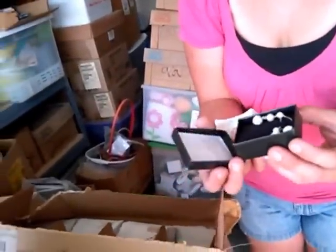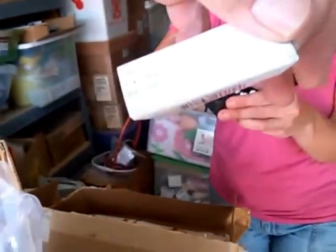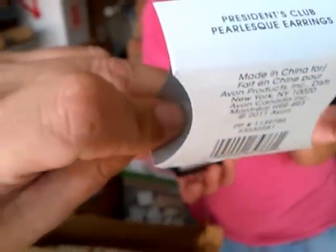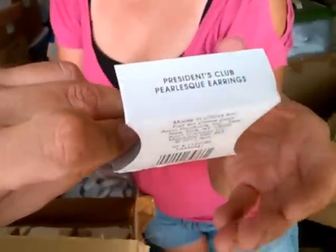Are those, what, have they got a price anywhere? On the box? The outer box? No, they don't. A lot of times they'll put a price on it. It's got her name on it, her address. Earrings, there's maybe about 40 of these. 2011, President's Club Pearlique earrings. Pearlique, I don't know what that is.